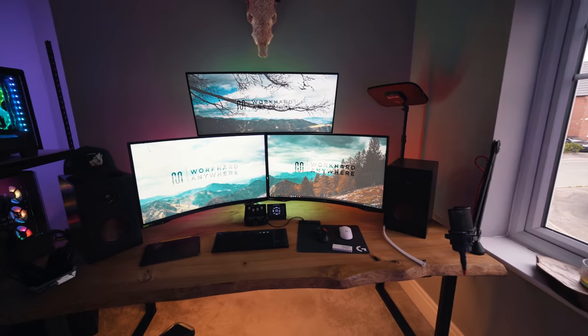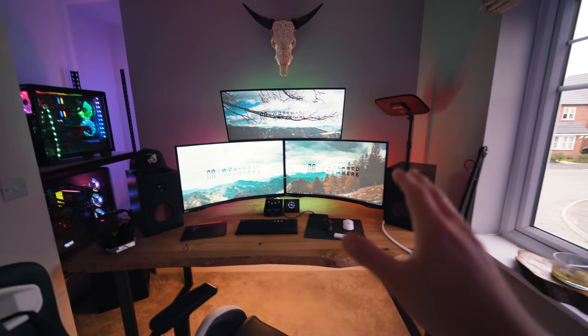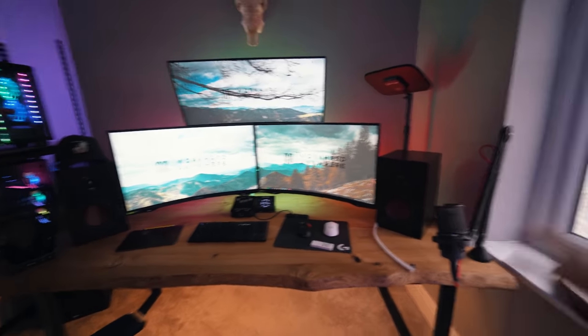So with that being said, guys, I'm absolutely over the moon with this setup. I honestly could not be happier with how this has turned out. It is exactly what I had envisioned in my mind. If you were to look at the two setups before and after, it wouldn't look like that much has changed, but honestly, this thing has been flipped on its head.